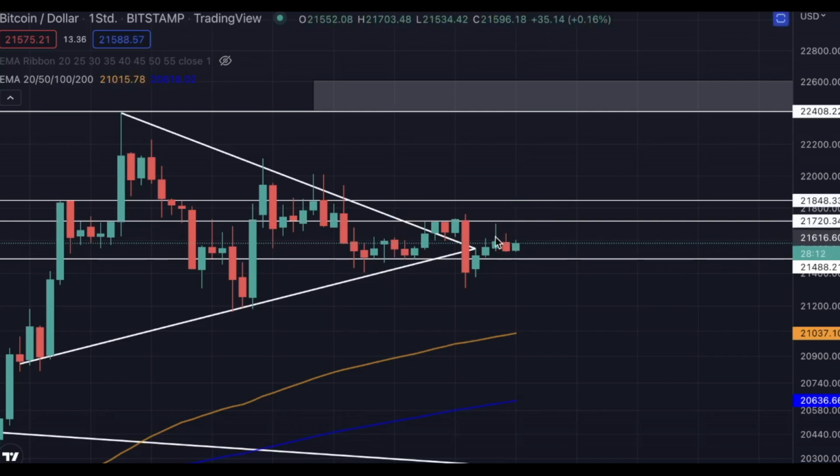If we get rejection here, as we've seen, it would also be possible that we retest the $21,400 level again and stay sideways before we can see the next move to the upside.